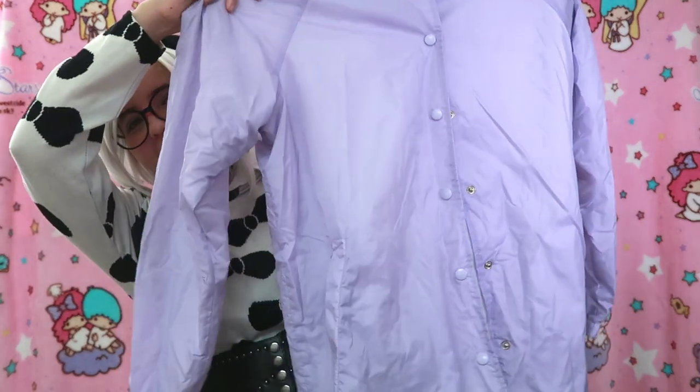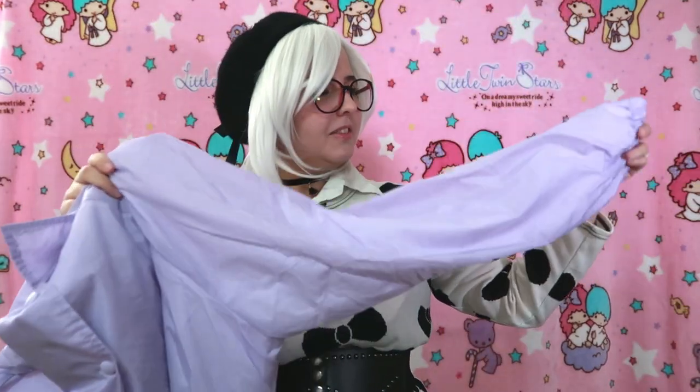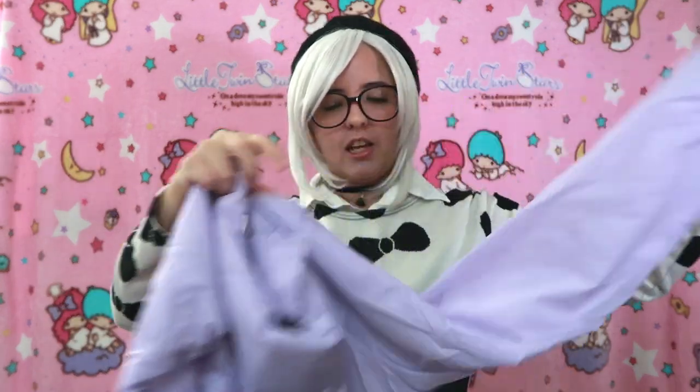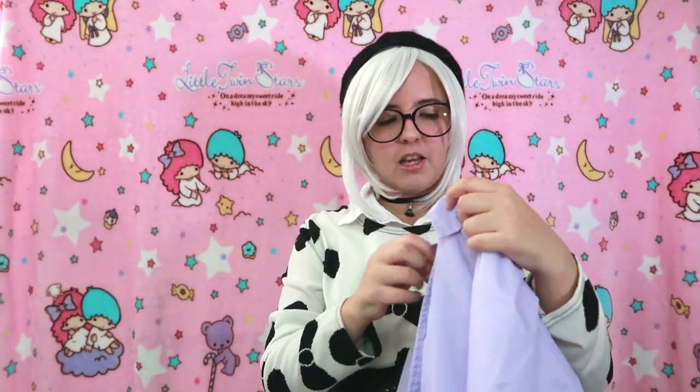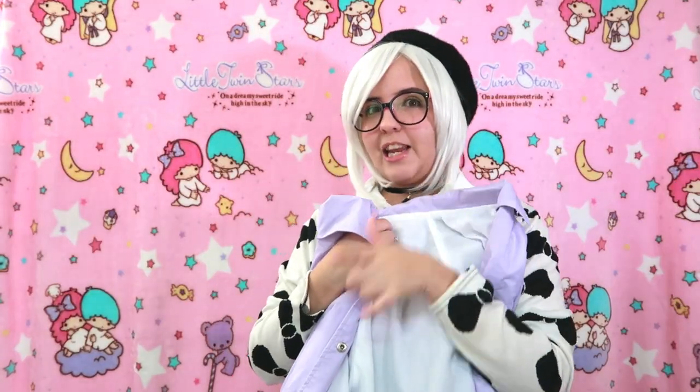I got this jacket, super, super cute. I don't remember the price, but I know that the lady selling this was selling two that I really like. So I made her an offer and she said yes. So I got the two of them for a reasonable price, which I'm very, very happy about.